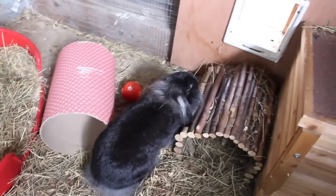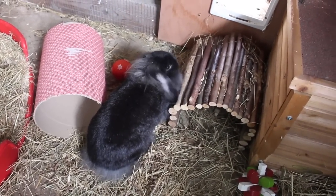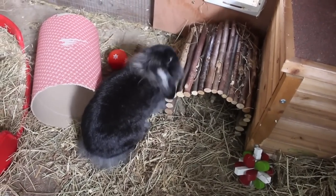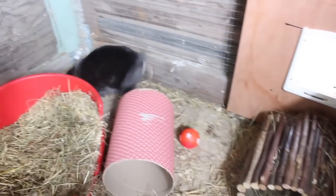You're a grumpy little bun. So Nala is quite grumpy. She's quite friendly at the same time, but she likes her own space, and if I come in and try and handle her when she doesn't want to be, she can be a little bit of a madam.